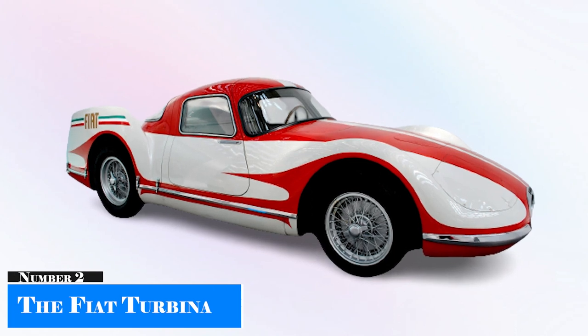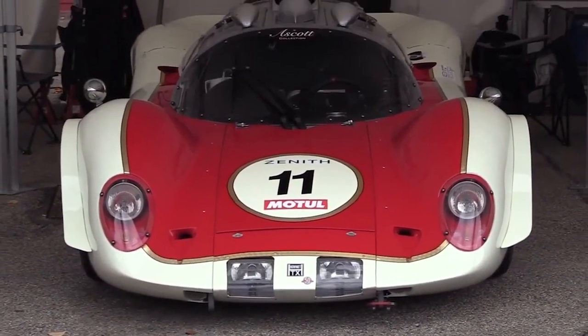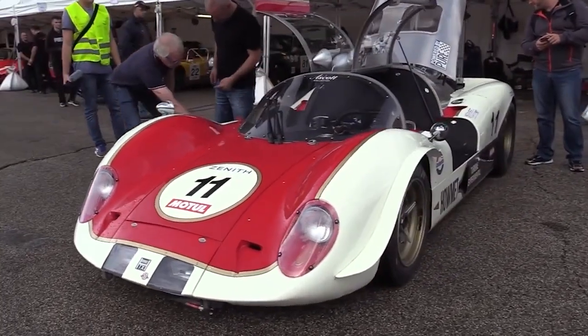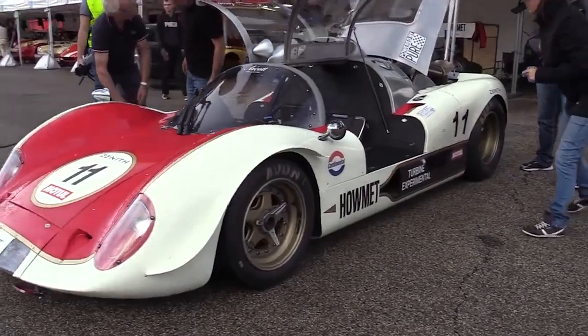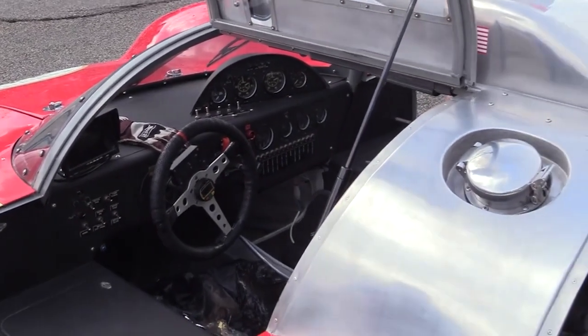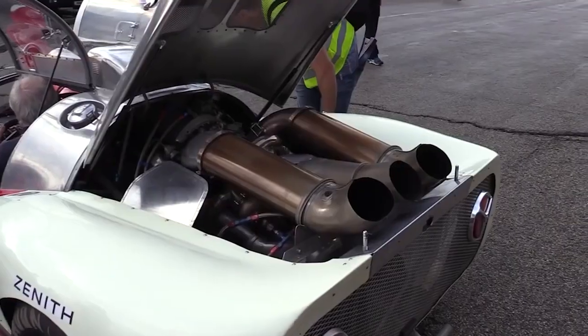Number 2. The Fiat Turbina. The Fiat Turbina prototype was first unveiled at the Turin Motor Show in the spring of 1954. Designs began in 1948, and the first drawings of the chosen layout were completed 2 years later. It was finished up in 1953, and then went to its first test on Fiat's famous test track on the rooftop of the Lingotto facility in 1954. But how was this car made?